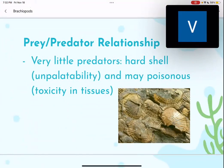On the other hand, brachiopods have few predators that prey on them. This is because of their hard shell. The hard shell on the brachiopods makes the organism unpalatable. Some brachiopods may be poisonous because of the toxicity in their tissue, bringing another characteristic that makes predation on brachiopods minuscule.